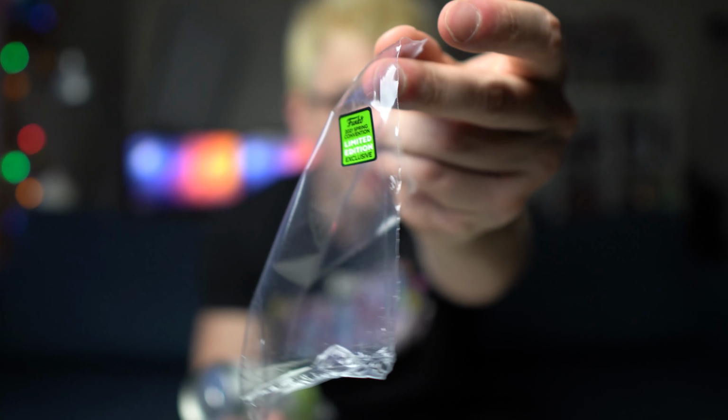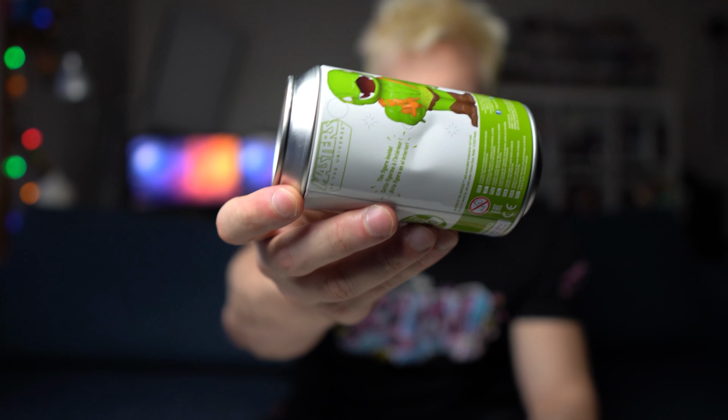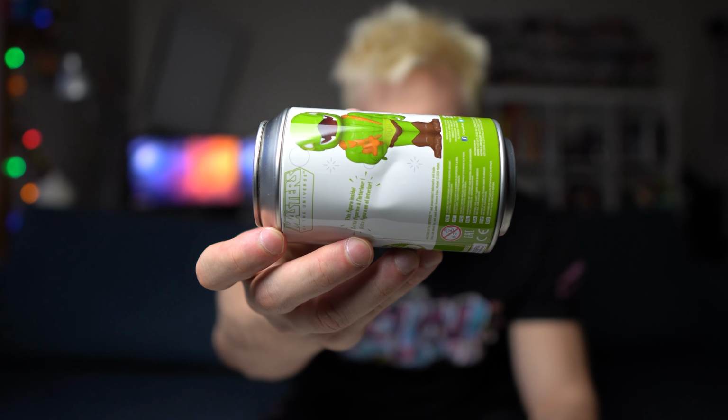Oh, wait. I almost fucked up. Put him in his bubbly, and put him in his body bag, and then put him in his home. Okay, bye-bye. All right, we got Cobra Con. Once again, sticker right on the goddamn thing. Come on, Funko. There's a big old dent in that can. Can you see that? Big old dent right there.